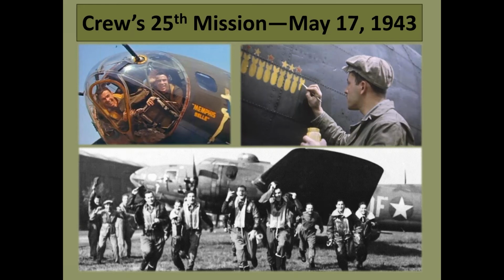So we're looking at a picture of the Memphis Belle's crew chief painting the 25th bomb on. That's Jambroni is his name. And then on the bottom, you see the Memphis Belle crew giving sort of a staged celebration of finishing the 25th mission.